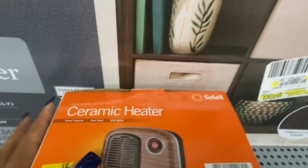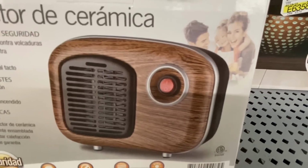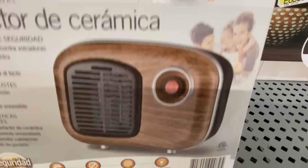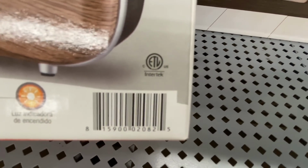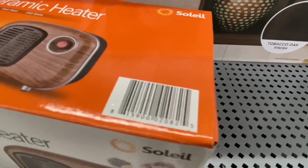Sorry, I don't have my glasses. We turn it around so you guys can see. That's what it looks like. So it's super cute. And we found 3 over there. I took one because I'm going to try this when I get home. Here's the UPC. And let me flip it around here.